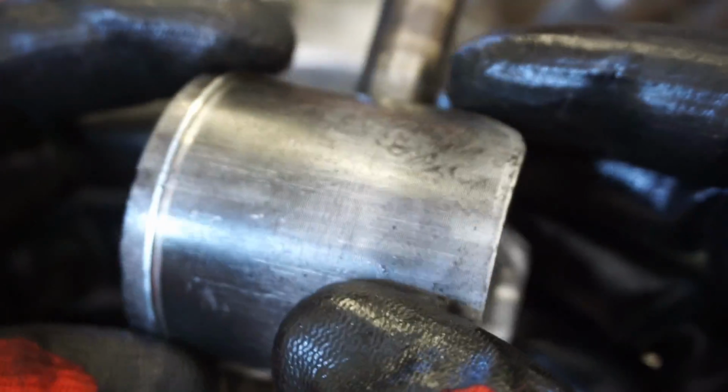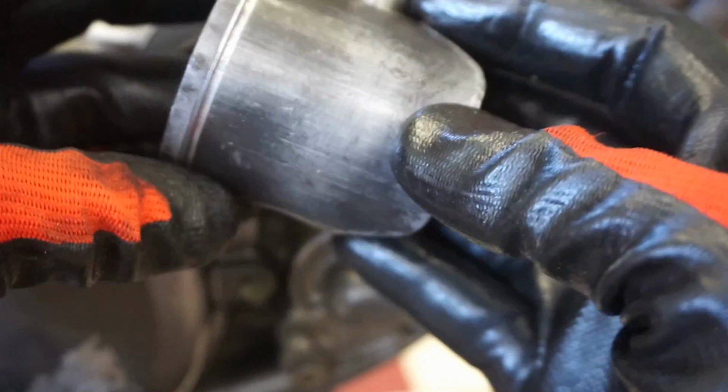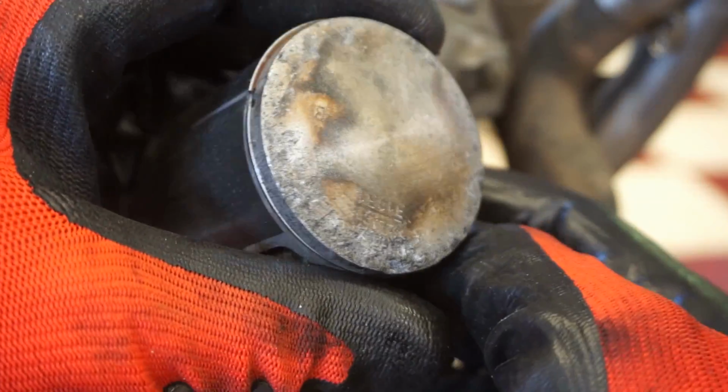The piston was in the right way, but it looks like they never drilled the holes. I believe you're supposed to have these holes drilled. Let me go check and see if there's a skirt on here. That could be part of the reason.